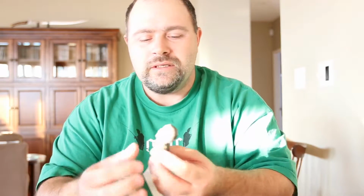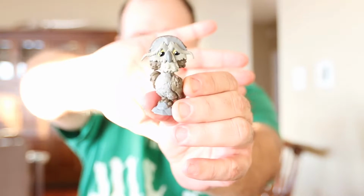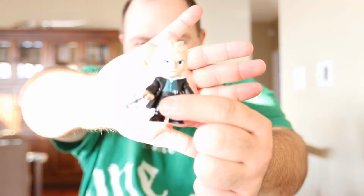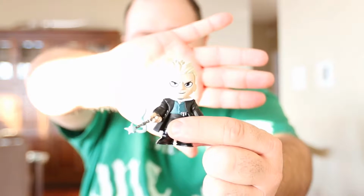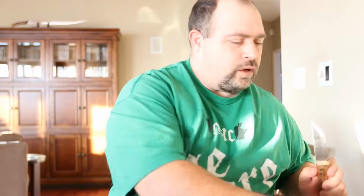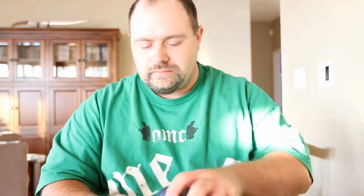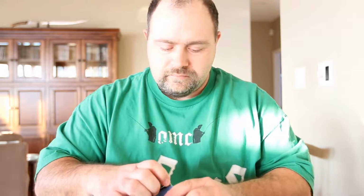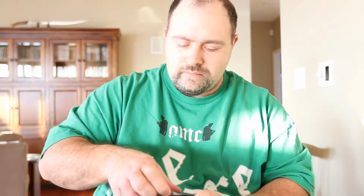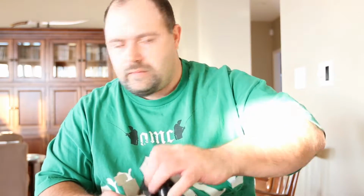Just so cute. And the second one that I had done was this Augury. And the third one I had is this Gellert Grindelwald. And the fourth one has six in total.